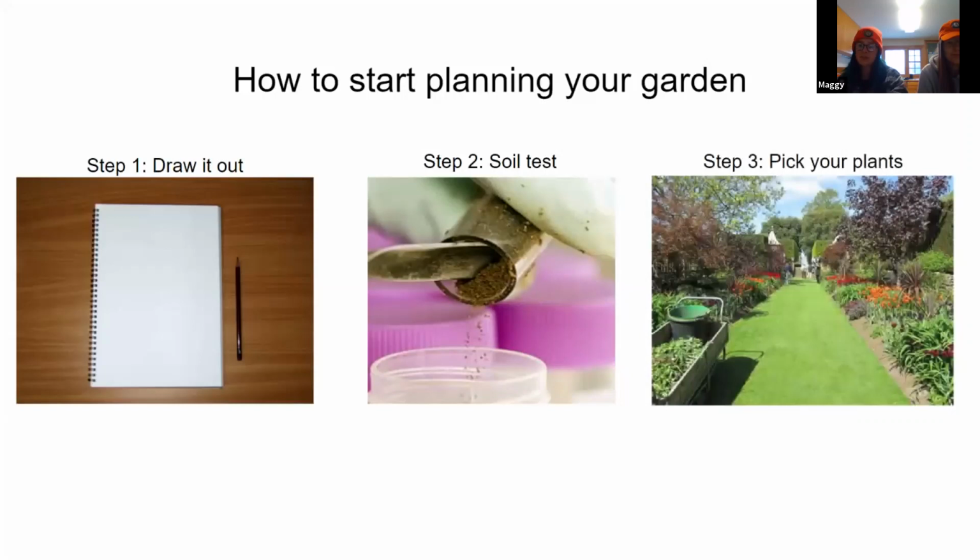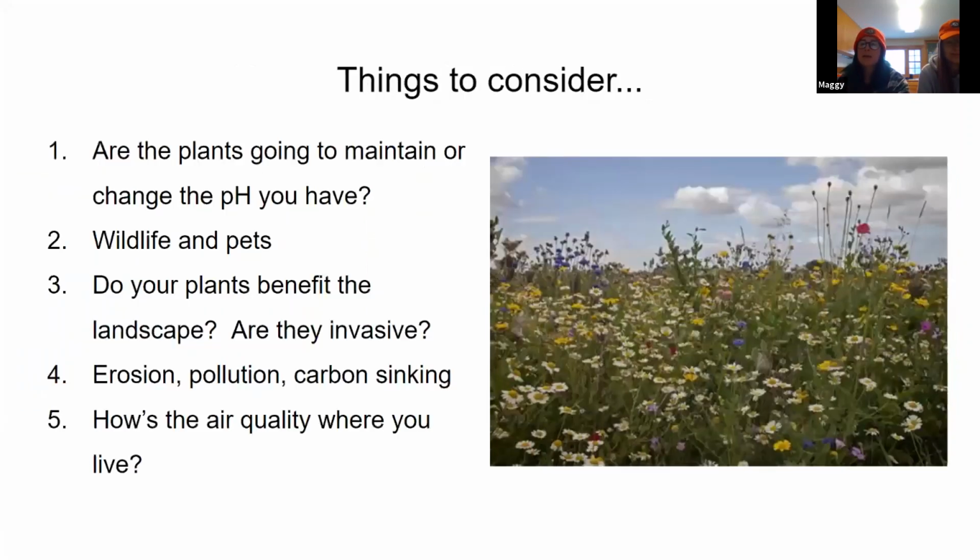And then, yeah, so step 3, picking your plants based on your soil. There are a few things that you definitely need to consider. Are the plants you have going to maintain or change the pH that you have on your plot? Wildlife. You're not going to want to plant something that's going to attract deer, for example, because they will just eat your entire garden.